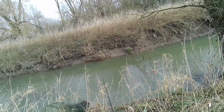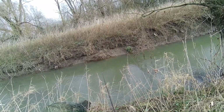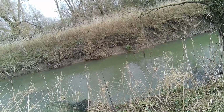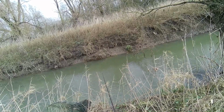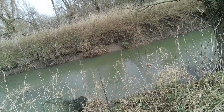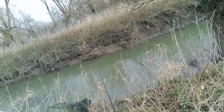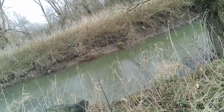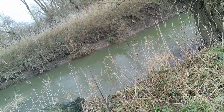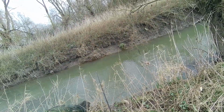So anyway, as I say, I'm not terribly hopeful that a second chub will oblige here, and I may find myself moving to another spot, but I'll give it a few more minutes. I'm going to turn the video off because I want to save the battery and have some left for later on. If I hook a fish, I'll try to flick it back on again, because I can control it with a little device on my wrist here. So I'm just switching it off now.